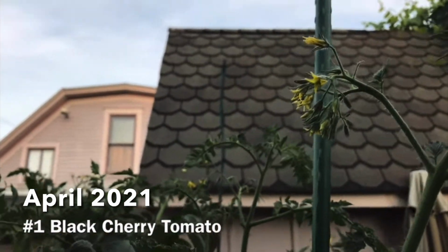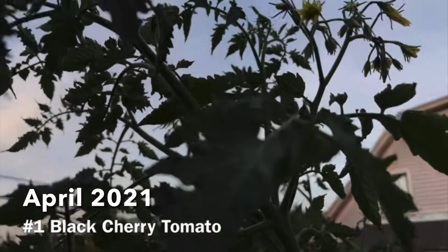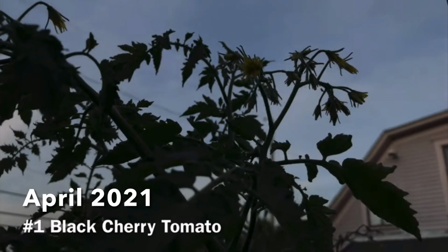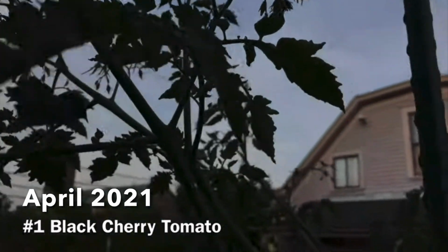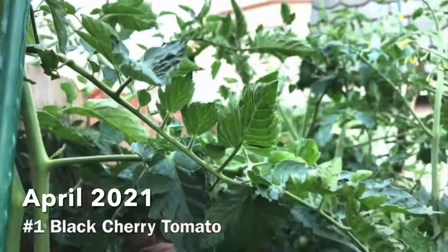This was the reason for me thinking I need to move that contraption to another area. It was fine where it was for the time being because I had broccoli growing in there, but I'm not doing broccoli at all this year. So I'm going to be moving that whole setup into a sunnier location, and hopefully my cherry tomatoes will love it. But black cherry, it's a must.